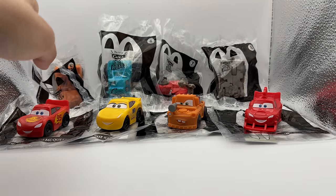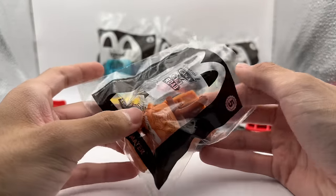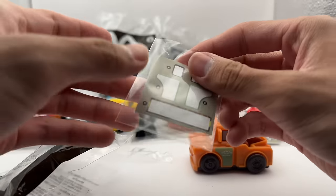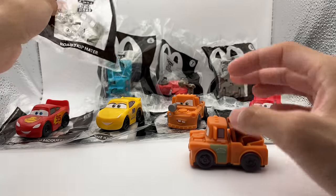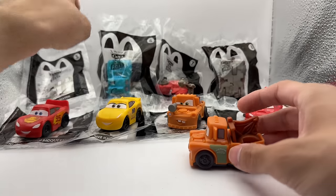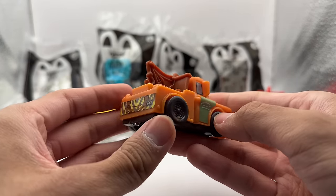All right, now this is probably the most boring to some, but maybe you might like this one. I mean, it's a classic Mater. You can't go wrong with a classic Mater, but out of all of the ones you can get, this is probably the most boring one. Quite a bit of stickers to put on, but his main function is that you pull him back, he goes forward, and the tow hook goes up and down. It sort of jumps.